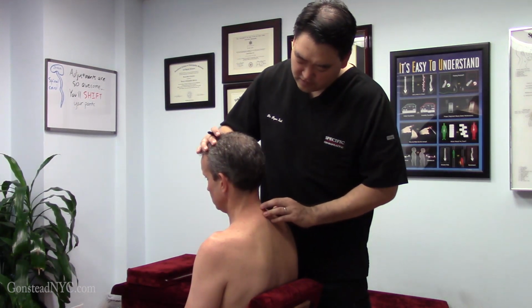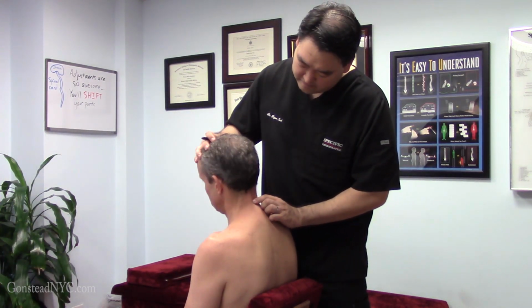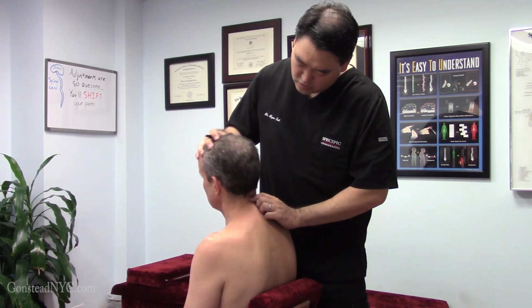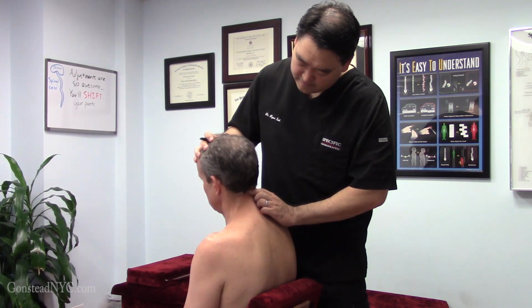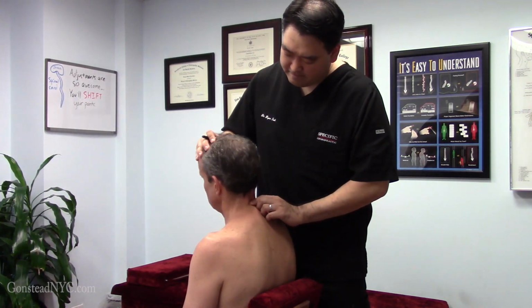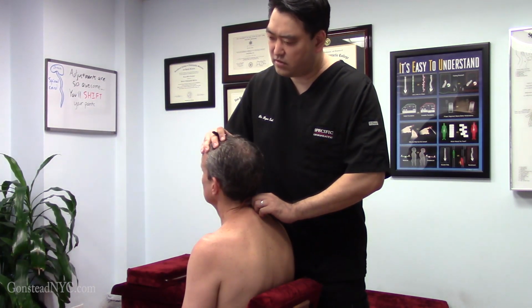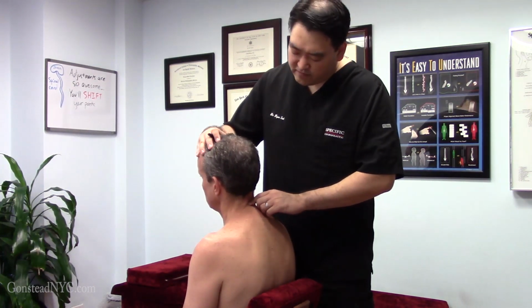Okay, now we're going to check every single structure. We're going to see how your structure is moving. Okay, we're going to challenge it going back and forward. Normal is supposed to move back and forward without a problem. Abnormal is going to be stuck in place. It may actually be tender. Feel that one right there? Yeah. That's not moving too well. Tender? Yeah. Does that also duplicate your right hand problem too?